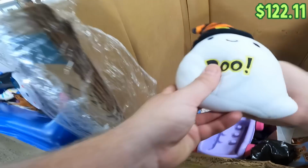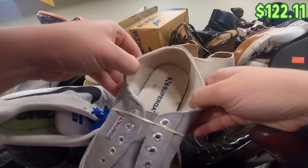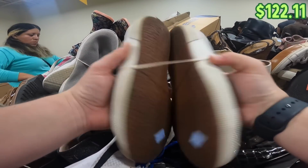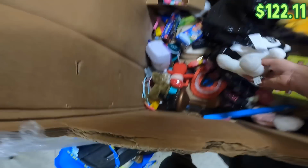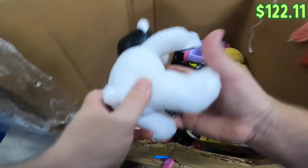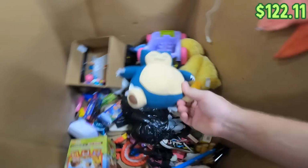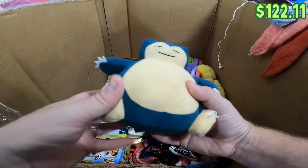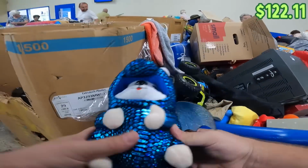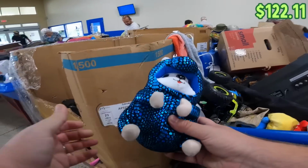We got a little Ghost Squishmallow in here. Halloween. Very cute. I just found these Superga shoes, whatever they are. Pretty decent condition. I'm gonna grab those. I did find this cute little United Airlines bear with little pilot glasses on. I'll grab that. Probably not worth much, but oh, look at here. Snorlax on the Pokemon tag. It's awesome. A little dirty, but hopefully not.